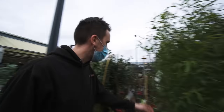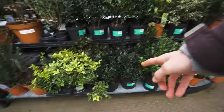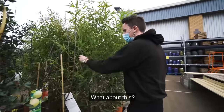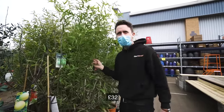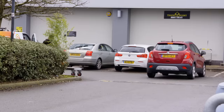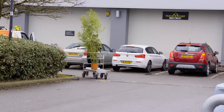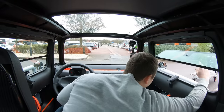This one's got a bit more height, doesn't it? That one would be more annoying. I think you want girth. Do you? Let's get loads of these because they look sparky. What about this? Bamboo. How much is it? 32. It's a bit out of budget. You've got to be kidding me. That's not going to fit in.